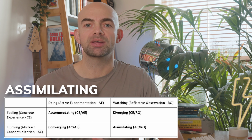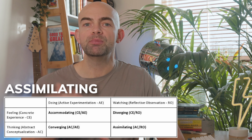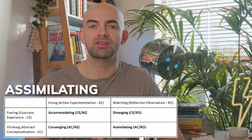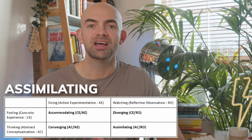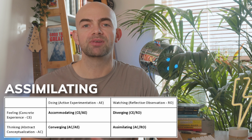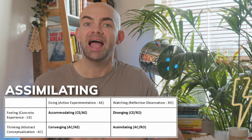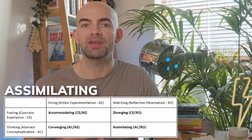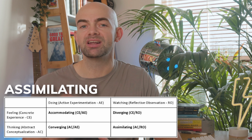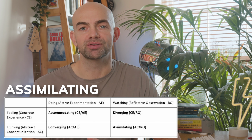People who learn by assimilating care more about ideas and abstract concepts. And people with this preference are more interested in theories that make logical sense than in ideas that are useful in the real world. People with this type of learning preference like reading, lectures, exploring analytical models, and having time to think things through when they're learning in a formal setting. It's a learning preference often seen in scientists and anyone working with lots and lots of data.